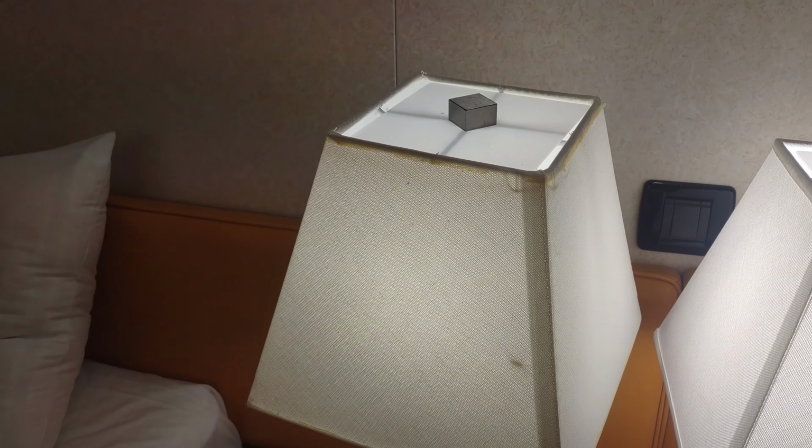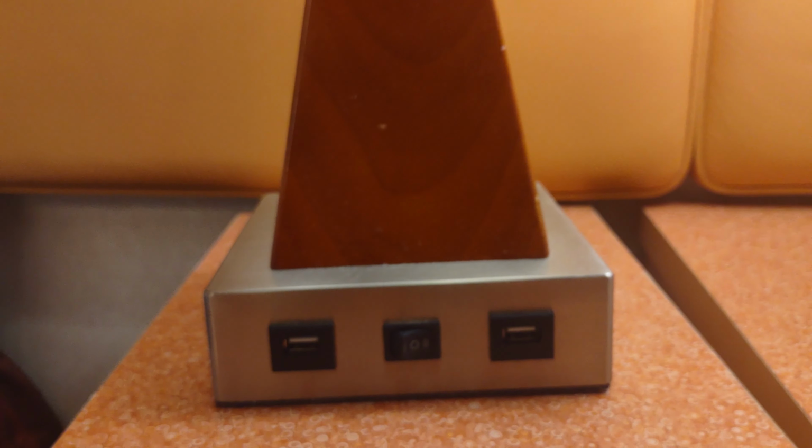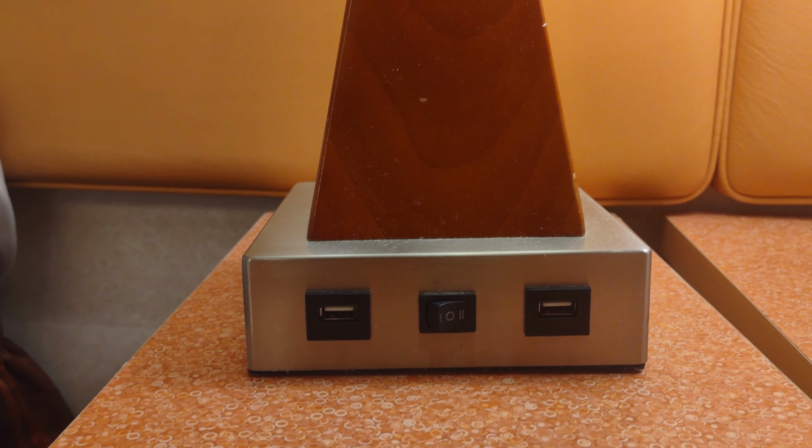So I'm here on the Carnival Dream, and I've got an interior cabin on deck 1, and this lamp seems to have 2 USB ports. They do not work.